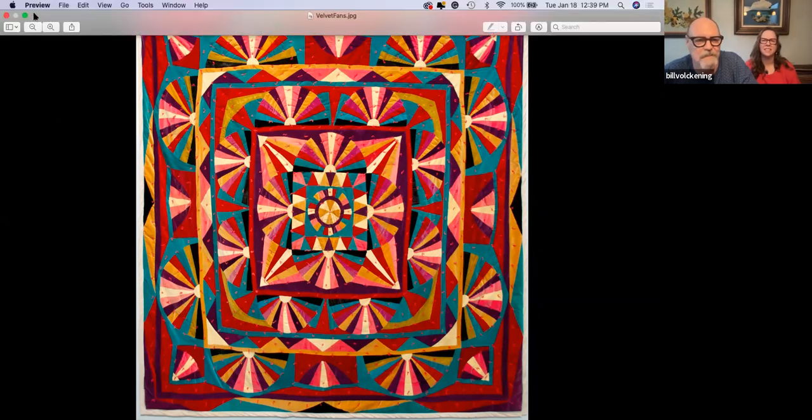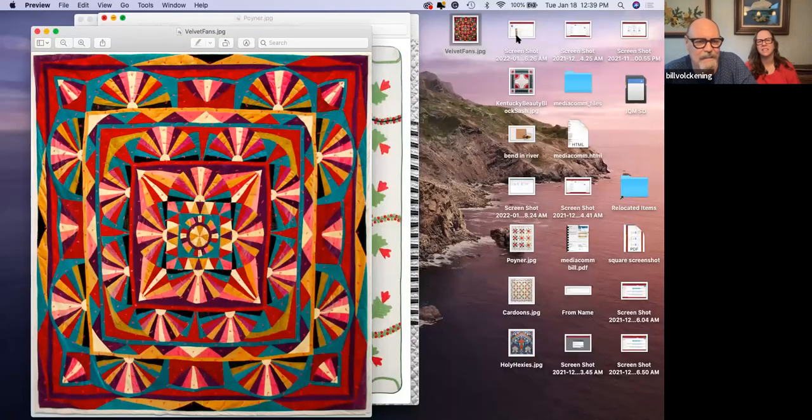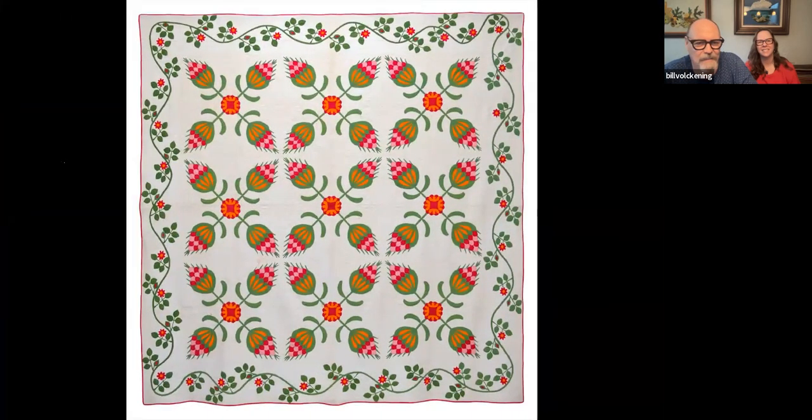So if we could jump back to the Cardoons, this is one that Linda can talk about. And since we're talking about collectors, this is one quilt that we actually bought together. Remember how we did that? Yeah, online. It was an online auction on eBay, right? The only reason we got it is because everybody was coming back from Quilt Market. They were down in Houston. All the dealers were sitting there unpacking their booths while this auction was going on. And that's why he couldn't believe there were no other collectors looking at it. And he concluded that was why.